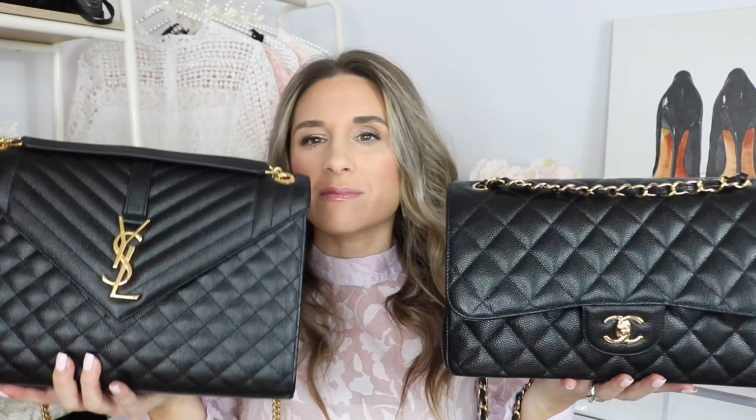Okay, the next category is going to be weight, like how heavy is the bag, because there have been a few complaints about the Chanel Jumbo that it is heavy when you have it on your shoulders. And I am going to be honest, between the two of these, they both are pretty heavy, but the Jumbo can really have a tendency to feel like it's digging into your shoulders. So when I have everything stuffed, this bag is heavy, but this one feels so heavy. It really does.